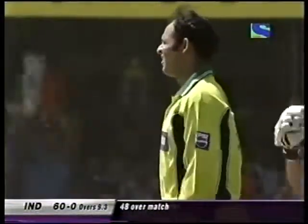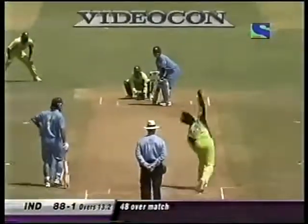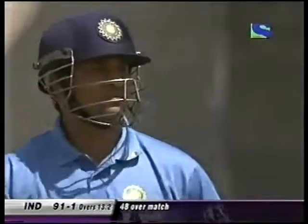Third man fielder a bit too wide. Nicely played by Tendulkar. Those areas outside the leg stump make Tendulkar do something different. And he smashed it into the crowd, gave himself room, didn't allow Afridi to settle down. Mid-on was up, and he took a chance.